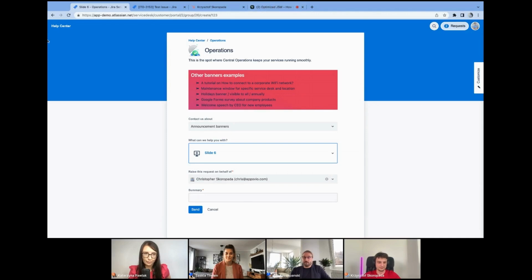Really great. Thank you very much. I think that's a really great feature. Not only that you can display information in the service desk, but also in the request type as well, to guide your customers through the create issue screen.